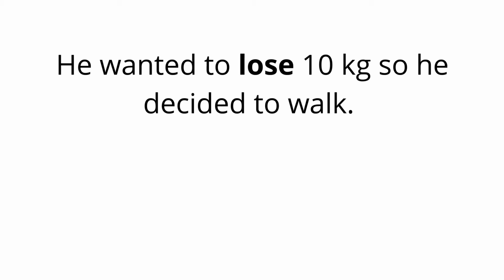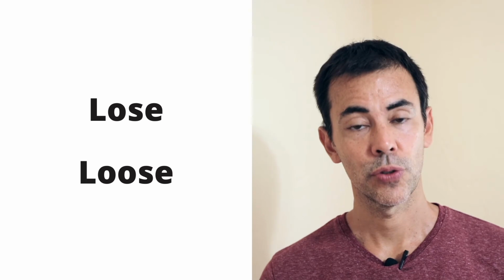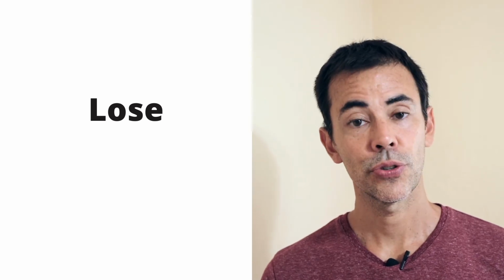Notice that's D-E-S-S-E-R-T. Double S. Here's the next pair. He wanted to lose 10 kilos, so decided to walk. His trousers were already a bit loose. So that's lose and loose.